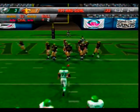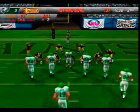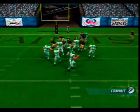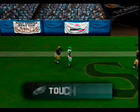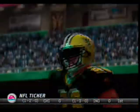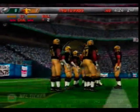It's first and goal at the 2-yard line. Throwing a strike to the end zone. Touchdown, Eagles. Great catch for the touchdown. Yeah, he's a veteran receiver, and he knows how to get open in the end zone.